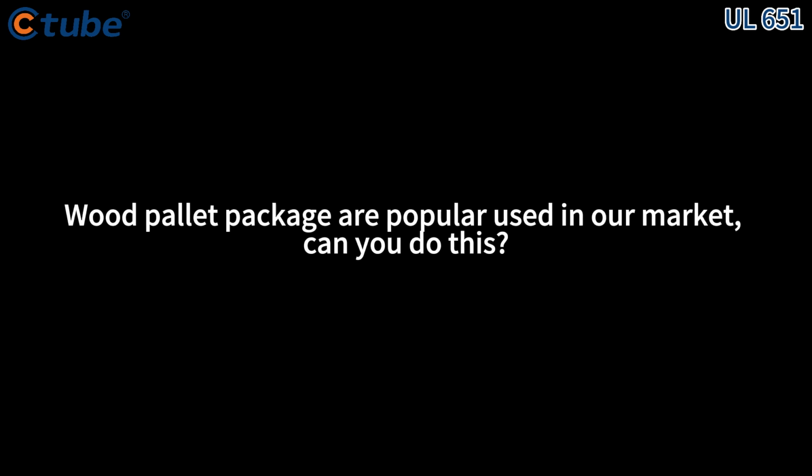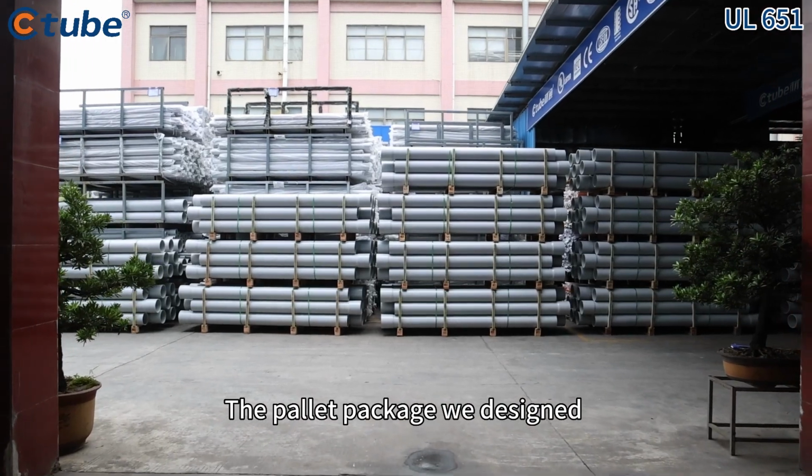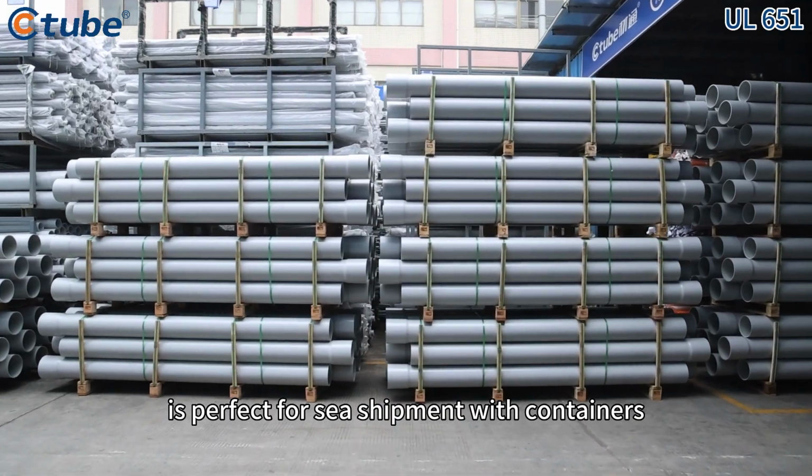What pallet package is popularly used in our market? Can you do this? Yes, we can do the pallet package. The pallet package we designed is perfect for sea shipment with containers.